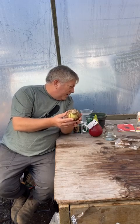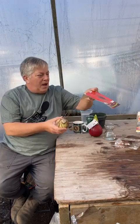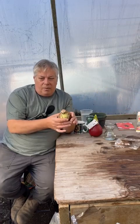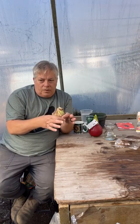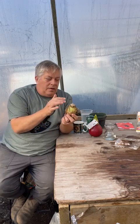What do they call that one? I don't know if they give you the bulb sizes anymore on the package. That's a 24 to 26 centimeter bulb, so 24 to 26 centimeter in diameter. 24 centimeters, around like this.